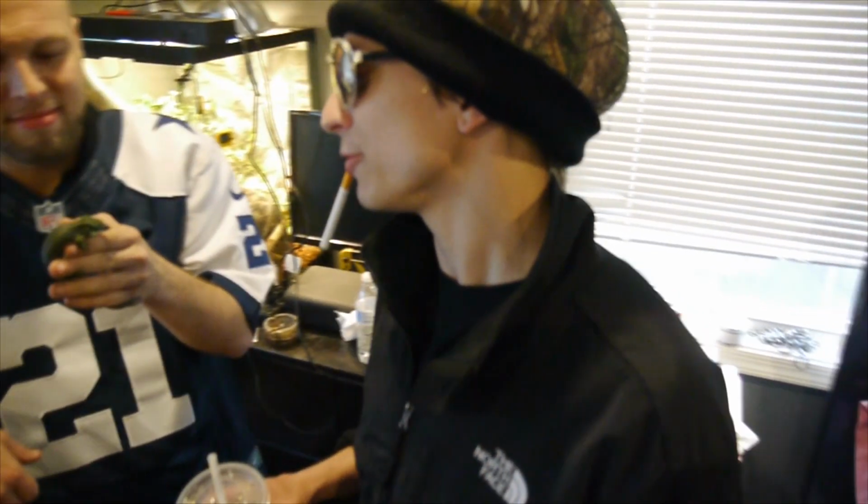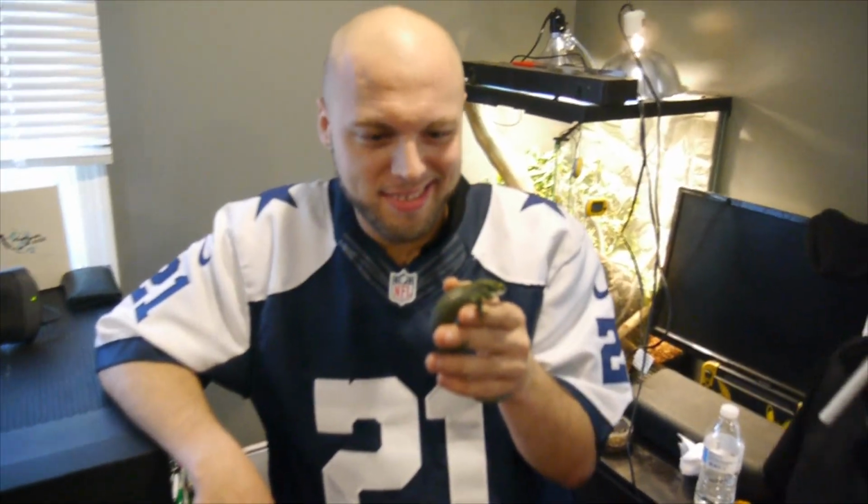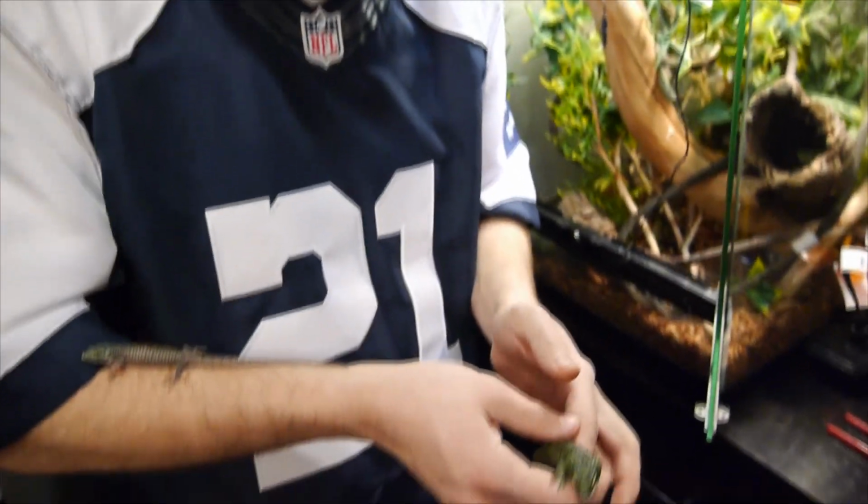Right now we are pureeing some jalapenos to make some omelets. Apparently where they from? Here it is, jalapeno right here. There she goes.